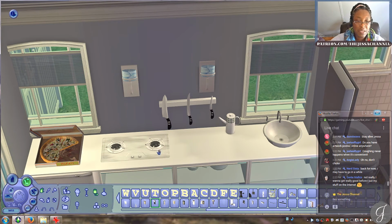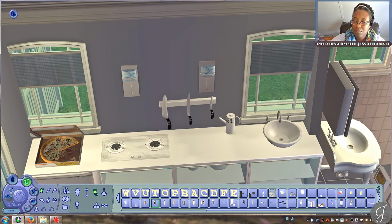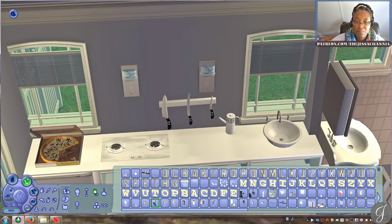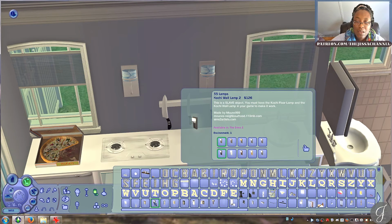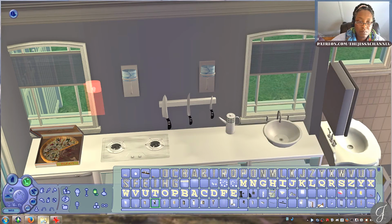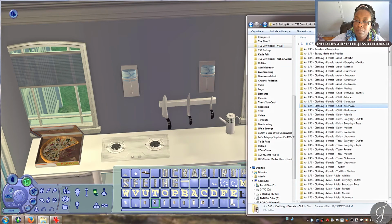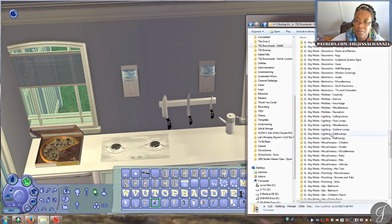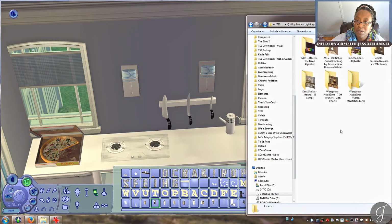Let me see here. 33 Lamps. It's made by Moune999. This set I'm stopping to tell you guys about because it's so cool that I thought you might want to know about it.